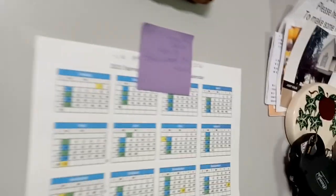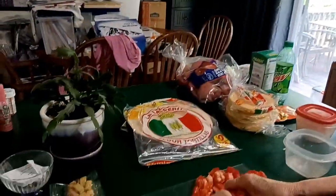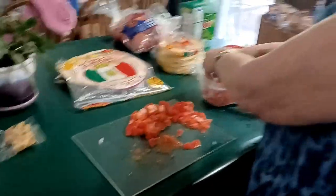My grandma is obsessed with apples, you could tell. So, apples, and more apples, and apples, and apples. Now she's putting the tomatoes away.